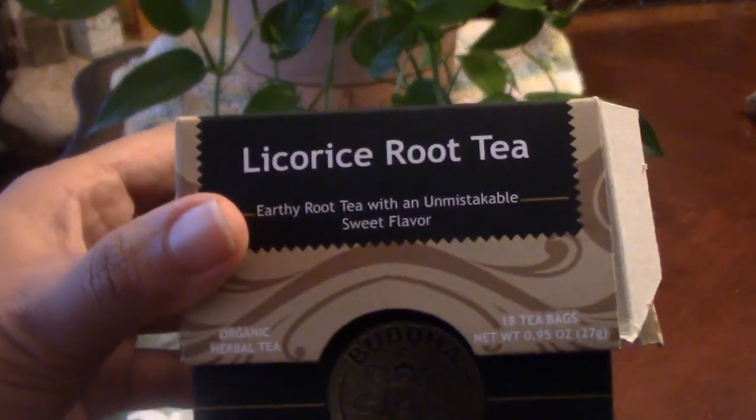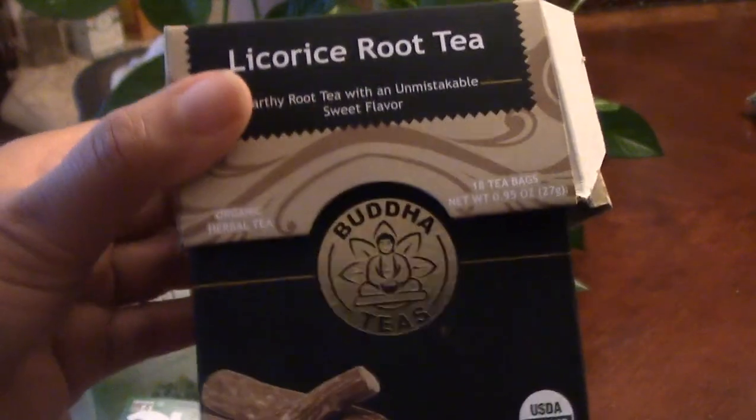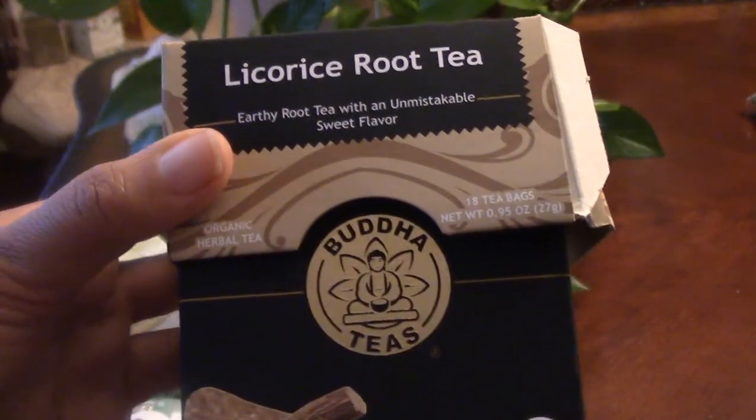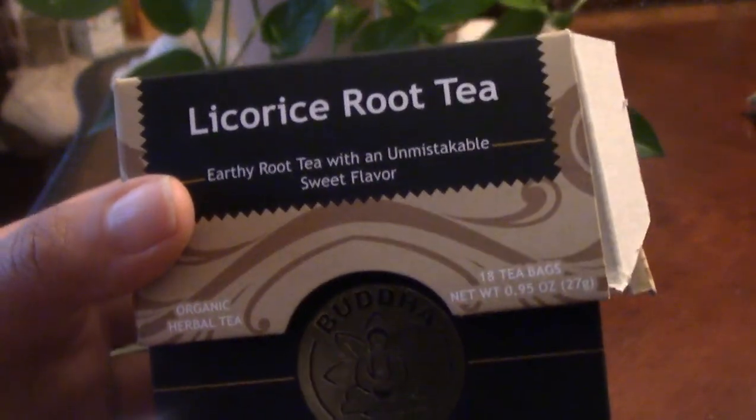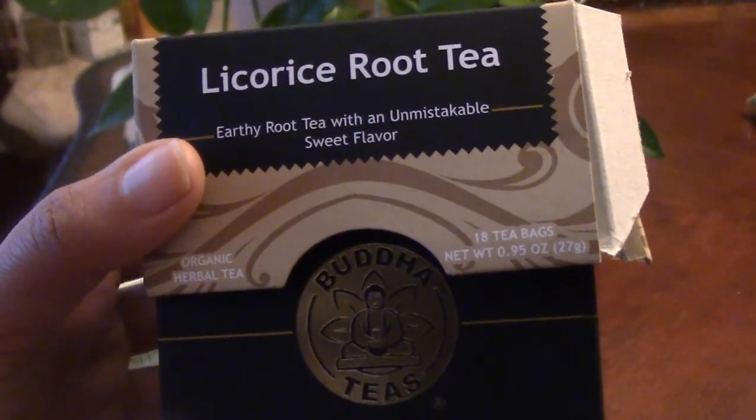And this is one of my favorite prebiotic teas. It is a licorice root tea, and please stay tuned for my future videos on this licorice root tea. I'm going to share a lot of health benefits that are going to impact you in a very positive way. So stay tuned on that.